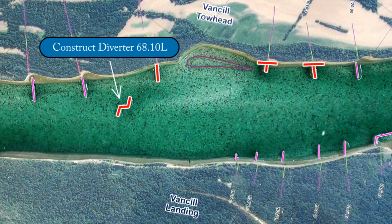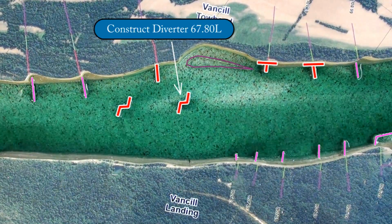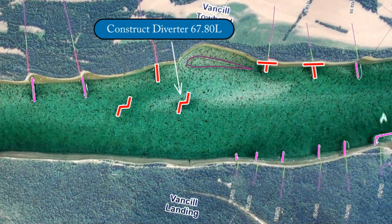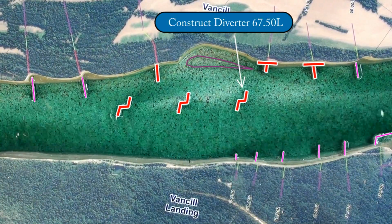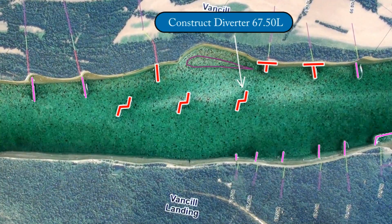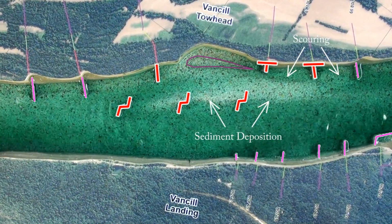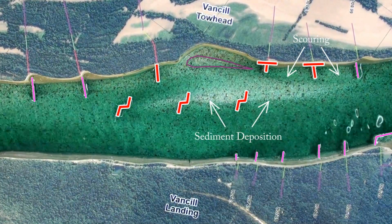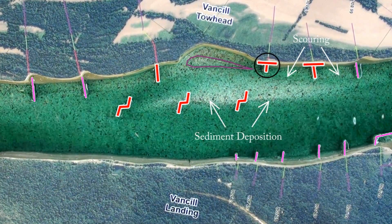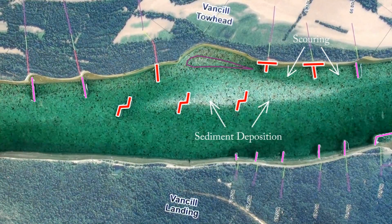The innovative shape of the diverter dike splits the approaching flow and sediment, deepening the main channel and creating a new side channel. A second and third diverter dike maintain the flow split. A new shallow water habitat bar is developed downstream of each dike. The diverted flow into the newly created side channel forms a long, deep scour hole along dikes 67.3L and 67.1L.